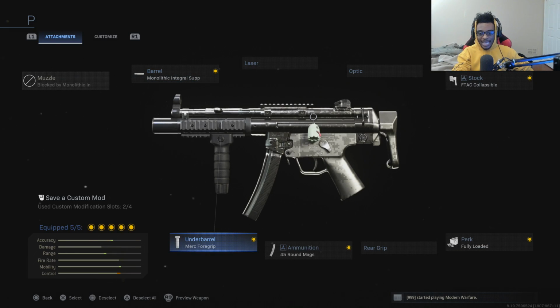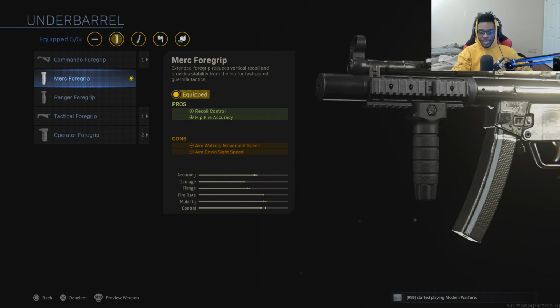Now for the second attachment, I'm running the Merc foregrip, allowing us to have recoil control as well as hip fire accuracy. I want to be able to use the MP5 at the longest range possible, and on top of that, the MP5 hip fire with the Merc is ridiculously, and I mean ridiculously effective. You'll be surprised how many kills you can pull off running this class setup. It'll let you be like, wow, I probably should not have gotten that hip fire kill with this gun, and that's all because of that Merc foregrip.